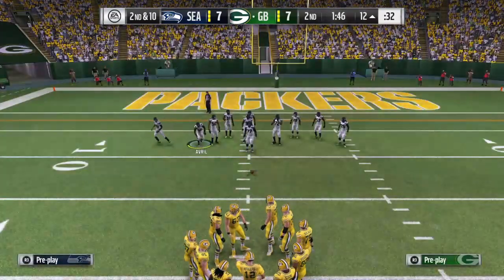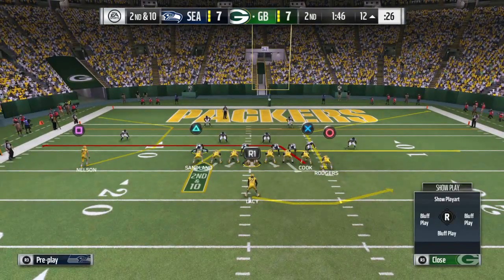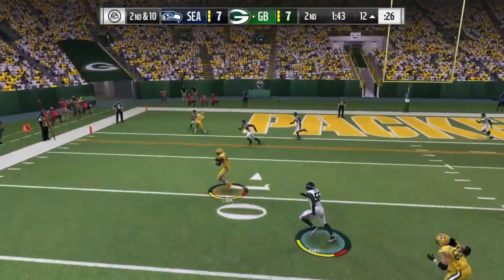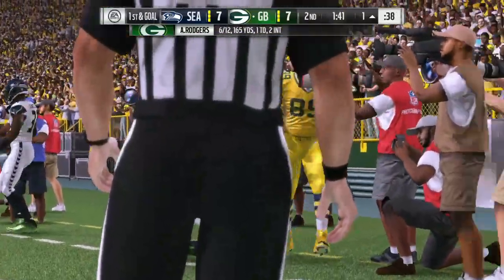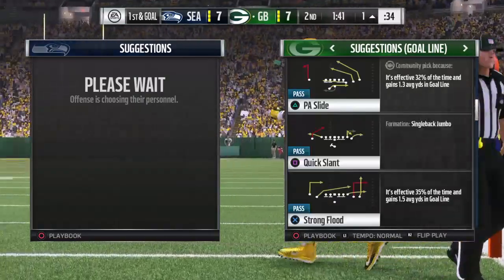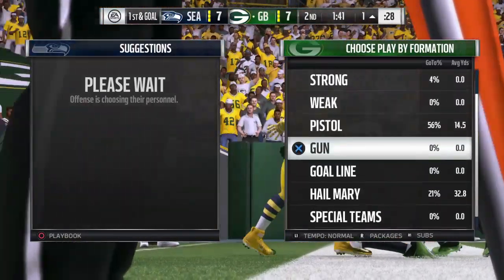Second down following the incompletion. Rodgers again here on 2nd and 10. This will be caught just inside the 10. It's a good gain of 11, sets him up 1st and goal. When you execute a drag or a crossing route really well and give them a chance to let it develop a little bit, you can gain some significant yardage hitting your tight end on that one.